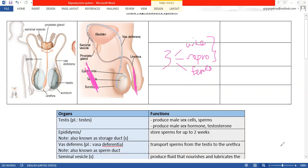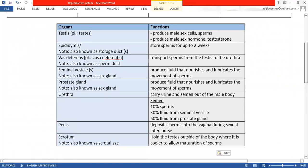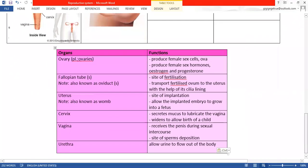Okay, so that is it for today. So if you would like to copy down, you can pause at the right moment to copy both male organs and function and also female organ and functions.